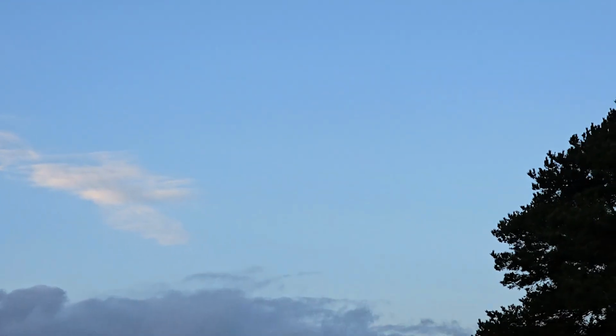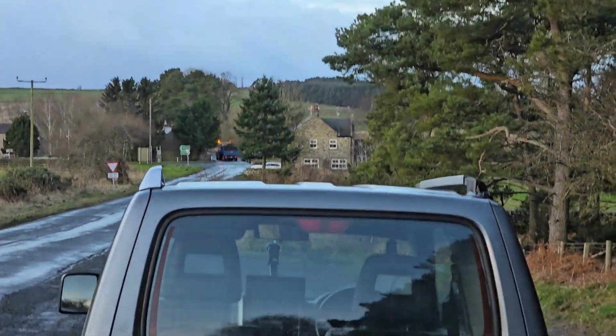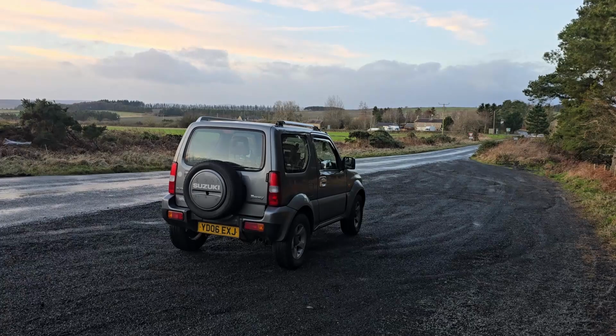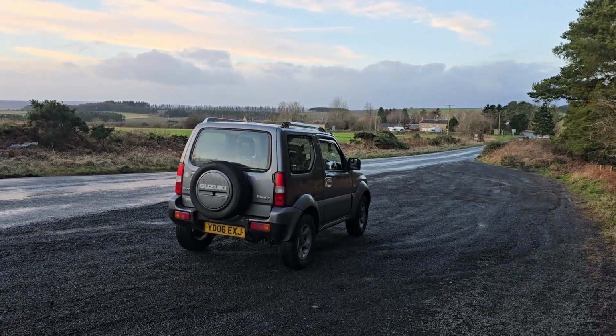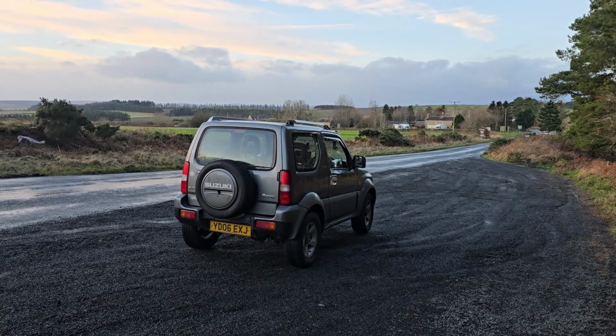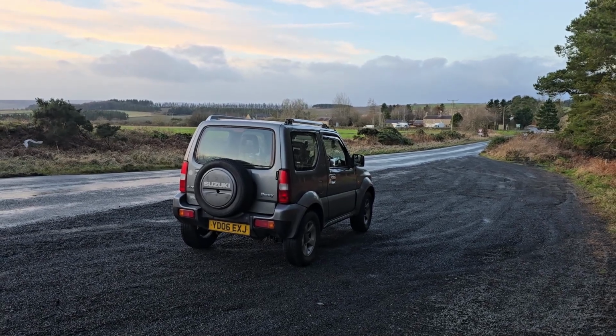It's 8:50 on the 21st of December, the shortest day of the year, and it's windy. I'm at the starting point in my 2006 Suzuki Jimny, which is my winter car of choice. Now the route I'm going to be taking is called the Northumberland 250. There's a map you can download and put on your phone.